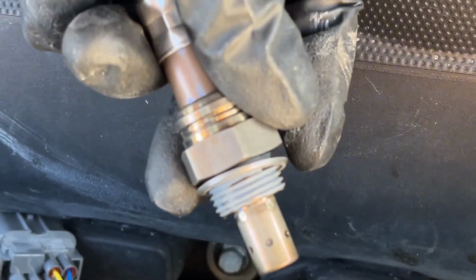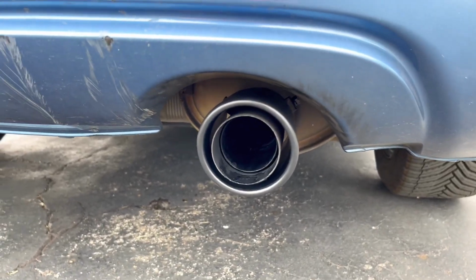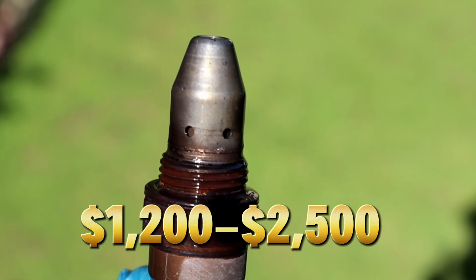Plus, a lazy O2 sensor stresses the catalytic converter, which is one of the most expensive emissions components in your car. Protect it now, or you may face a $1,200 to $2,500 replacement.